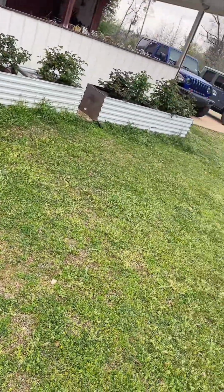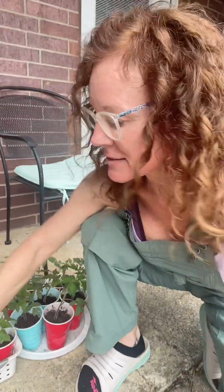So the garden's kind of small because I have pulled up a lot of things in preparation for hopefully selling the property, and then y'all will get to see us build out our new property. There's more of my rose bushes. There's more storms coming in, but I have to show you my seed starting plants, the growth in some of these.